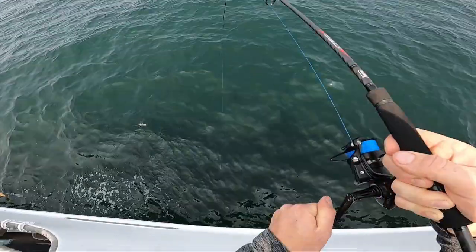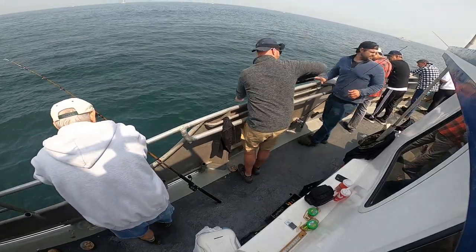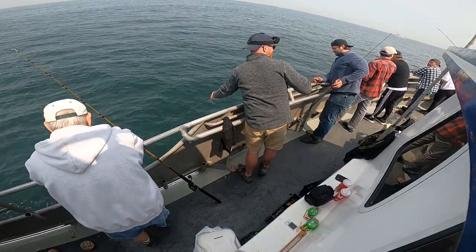You can feel the eel already, I feel. Oh my gosh, it's a monster sea bass. Yo, net. That's the biggest sea bass I've ever seen.